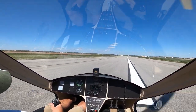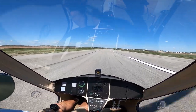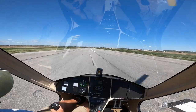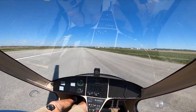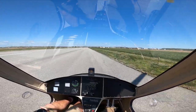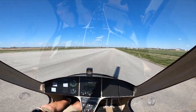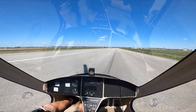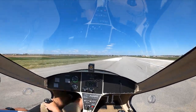On the ground. And we'll keep our stick back, keep our rotor speed up. Looks like more than just a 30 degree crosswind there, that's for sure. We'll get our stick into the wind, negate most of our crosswind. We're in the air.